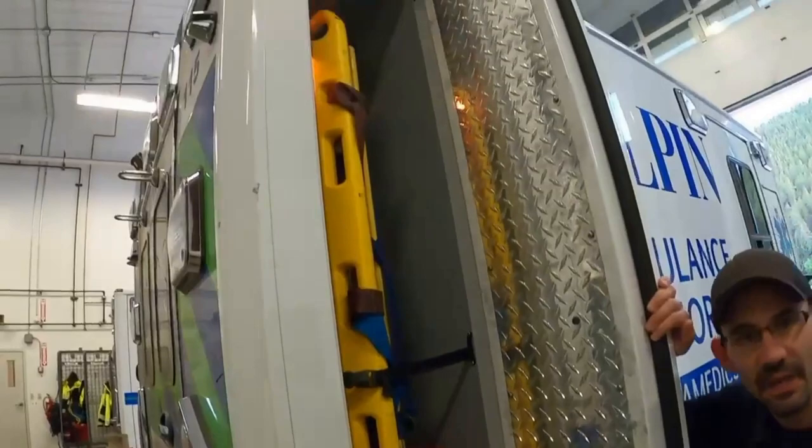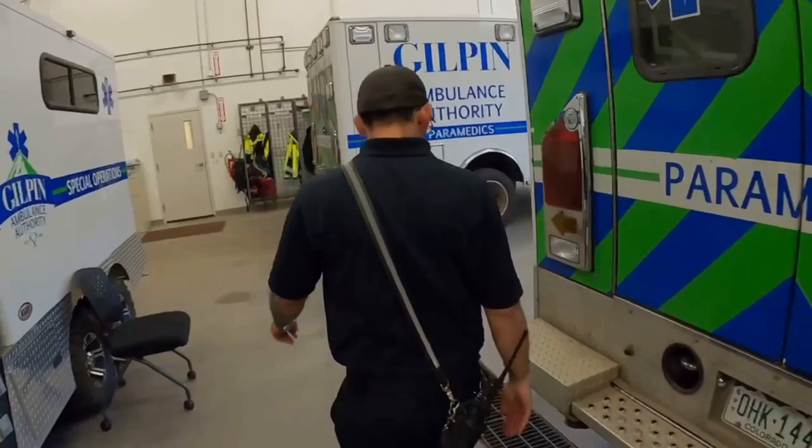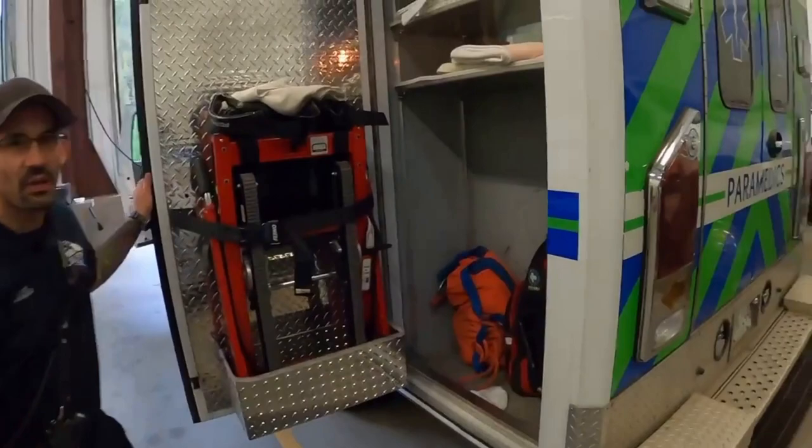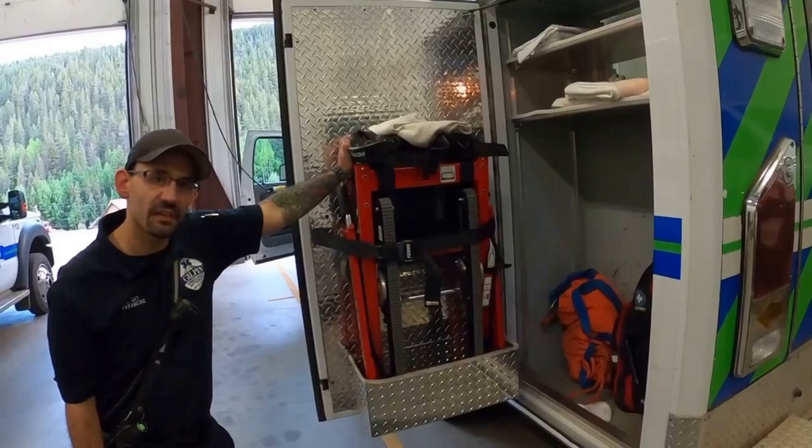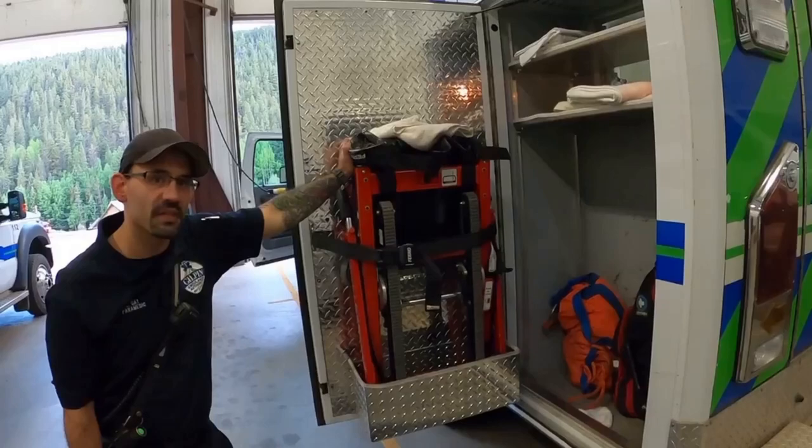As we work our way around to the other side of the ambulance, we come across this cabinet. Now this cabinet carries a lot of rescue equipment as well as a stair chair and some blankets, towels, and sheets. The stair chair is a specifically designed device allowing us to move somebody down steps without actually physically lifting them, using the ergonomics and the physics involved of gravity while safely moving them.